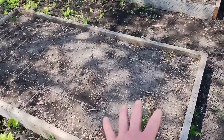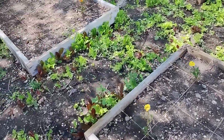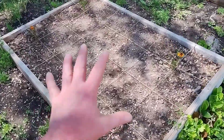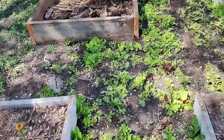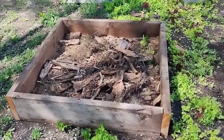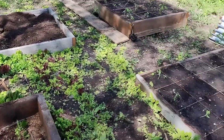This is my first potato bed. So there's potatoes in there, and potatoes in the second bed here. That's what's planted anyway, of course, and the marigolds. Still filling some of these boxes up. I just took a break and decided I'd make a video.